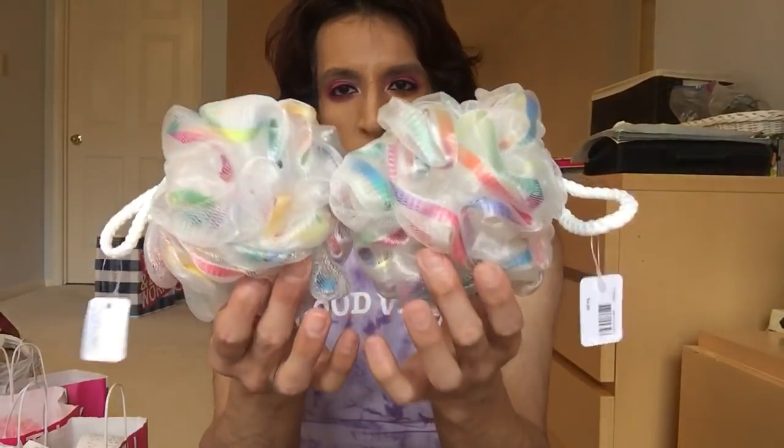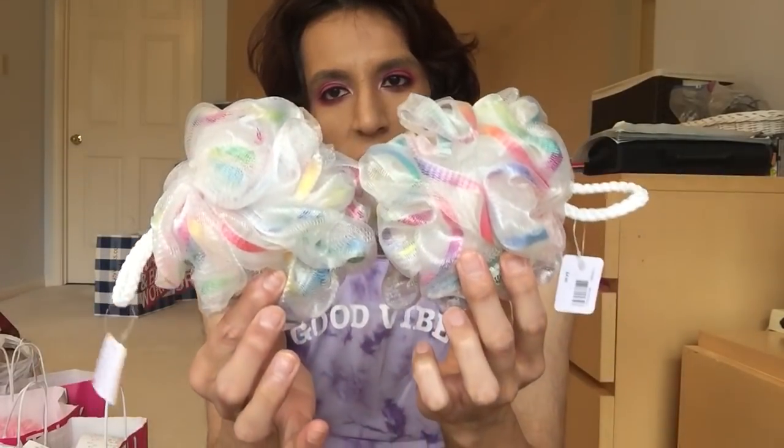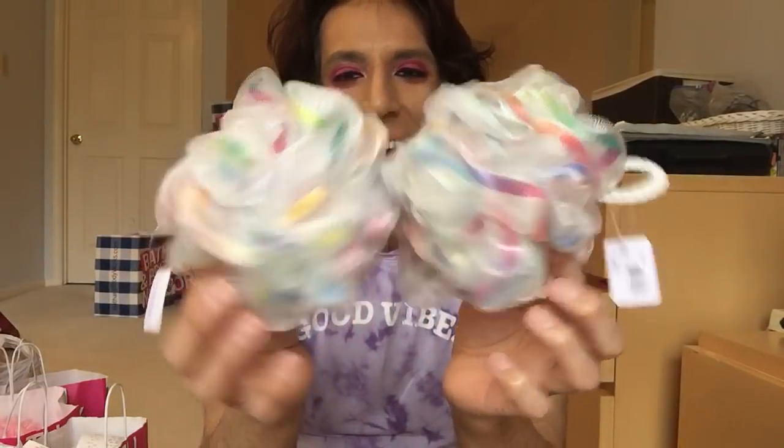Okay. Let's just start with some of this easy stuff. Loofahs. I always say I'm not gonna buy any more loofahs, and I always do. I only want the ones that are new that I haven't had before. So these ones I haven't had before. They're clear, but they have the rainbow ribbon inside. I was like, okay, why not? Oh, by the way, I'll tell you what I'm spending in a minute. Bam. Yeah.